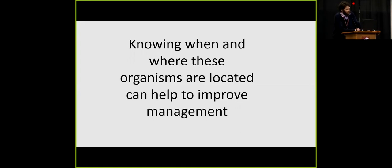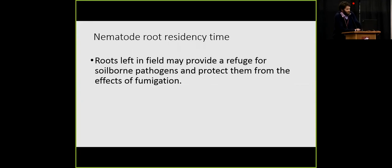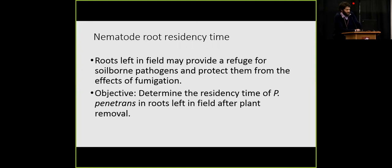So the first study we wanted to look at was how long nematodes actually reside in the roots once plants have been removed from a field. This is important because fumigation typically occurs within 2 months of plant removal. However, if nematodes are still located within their roots, it might be a place for them to be protected from any fumigation effect. So our objective was just to determine how long the nematodes were actually staying within the root material.